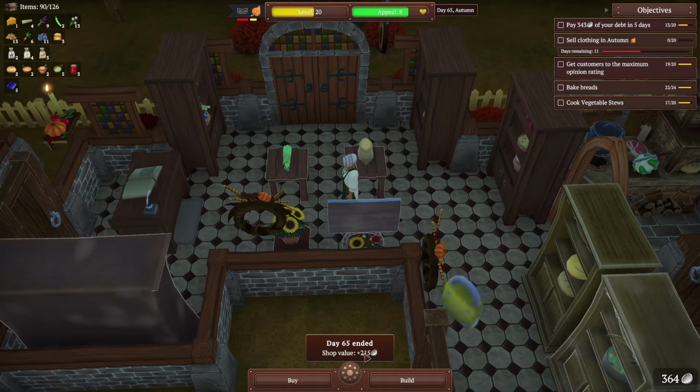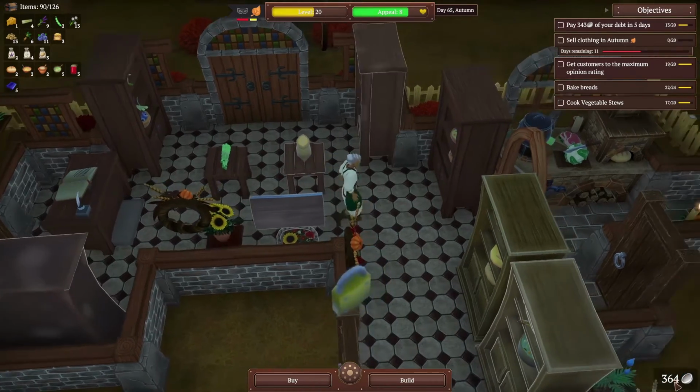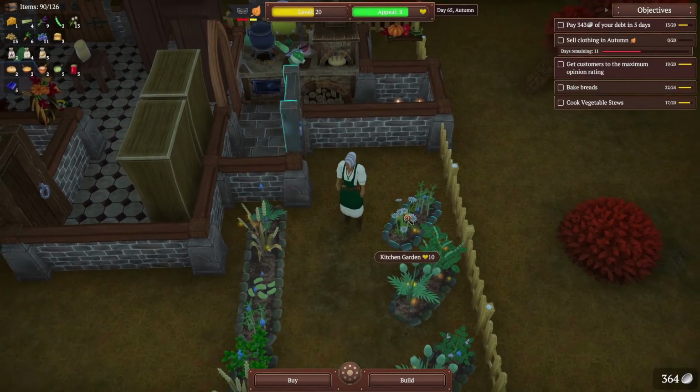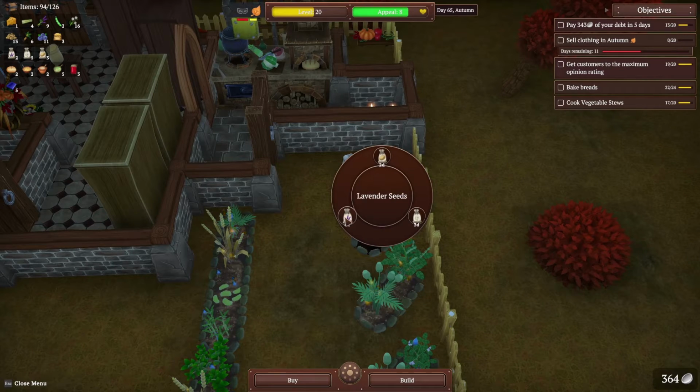So, if we were on 100, plus 215 monies, that doesn't equal 364. What's going on with that? That can't be the profit we made, because that doesn't make any sense. I don't understand what the number is in accordance to this number down here. So it must be some sort of shop value thing. That's what it says, doesn't it? Obviously that's what it is. But yeah, why does it show us the profit we've made? That's a little bit strange.